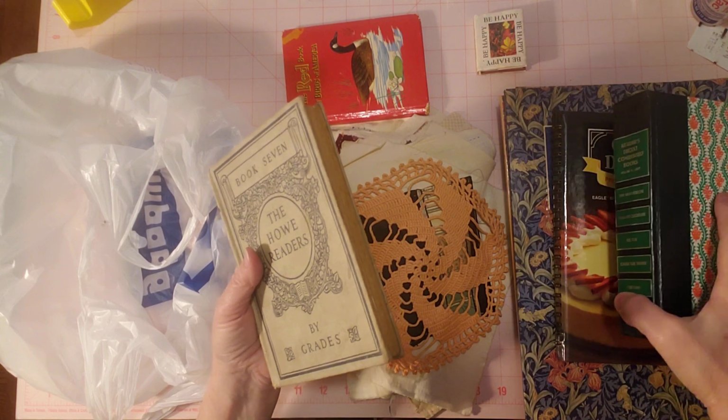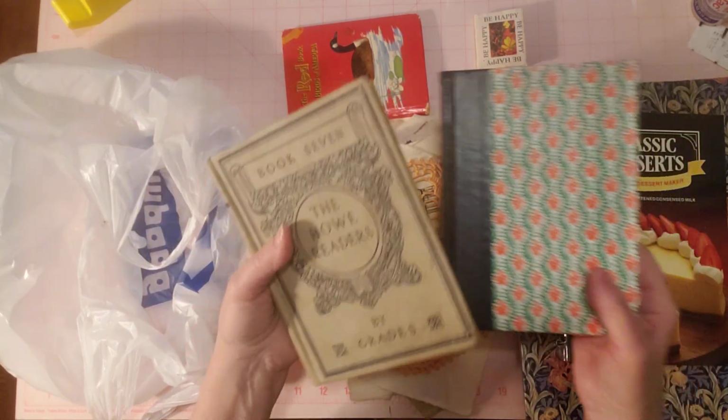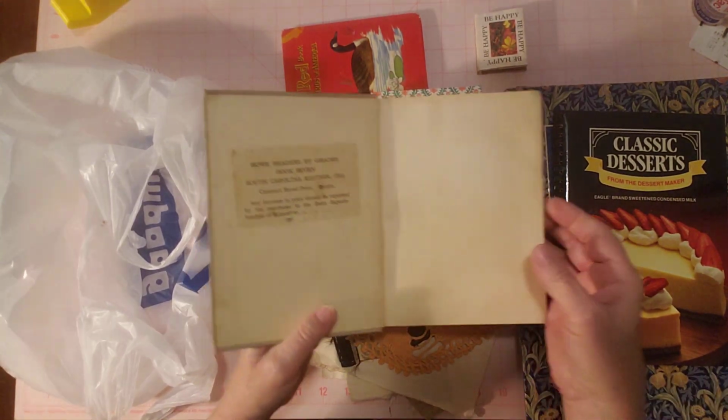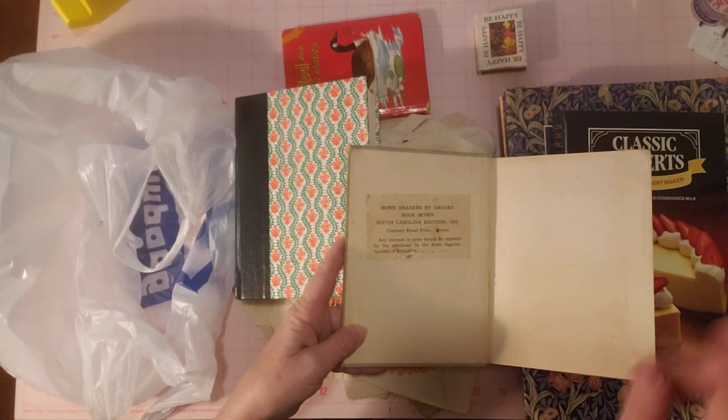These last, let's see. The cookbook I'm going to put in my shop. These two I don't know yet. I have to think about these because they're so beautiful. I don't know. I will decide though and let you know. This is an oldie.